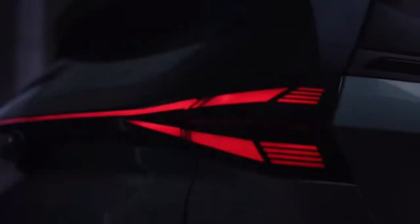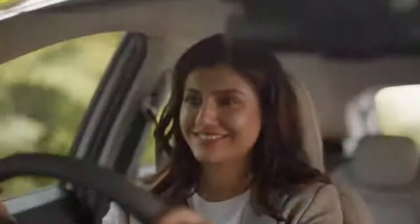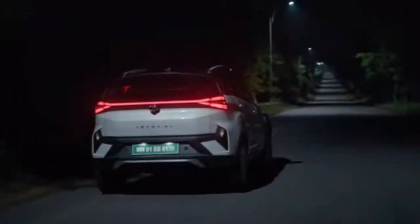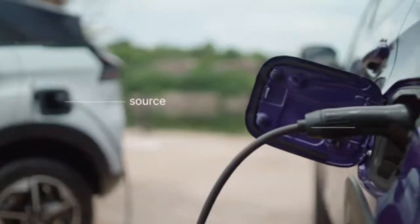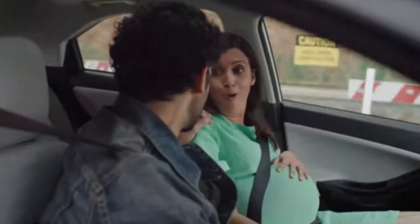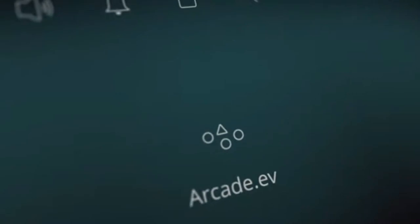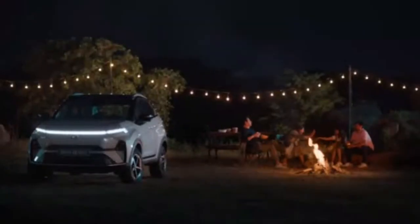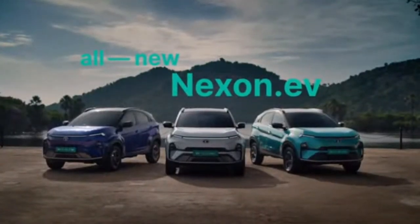A new era of electric mobility has begun, with a giant leap forward for design, inside and out. That means unprecedented cabin comfort and advanced features at your fingertips. It means the power to act fast and a range that can take you further than ever before. With innovations such as vehicle-to-vehicle charging and vehicle-to-load technology, plus market-leading safety, including a 360-degree camera, SOS calling, and 6 airbags as standard. And our exclusive app suite, arcade.ev, allowing a host of entertainment and productivity apps. You can expect an experience like no other. Now, it's time to take the next step. It's time to lead the charge. With the all-new Nexon.EV, it changes the game.